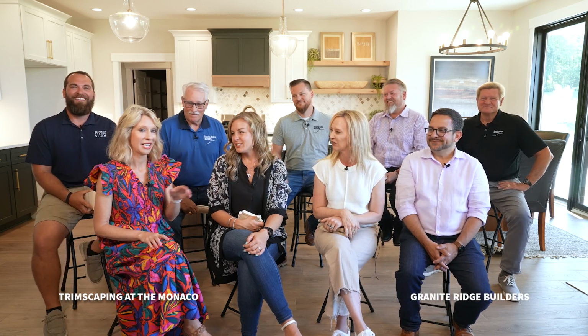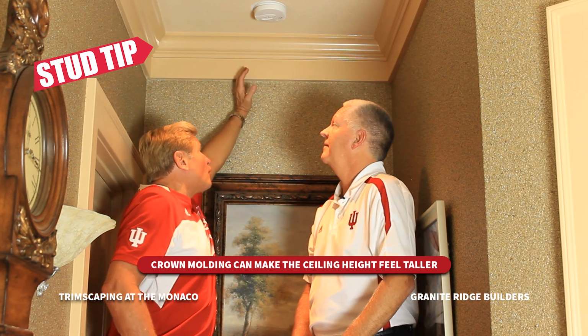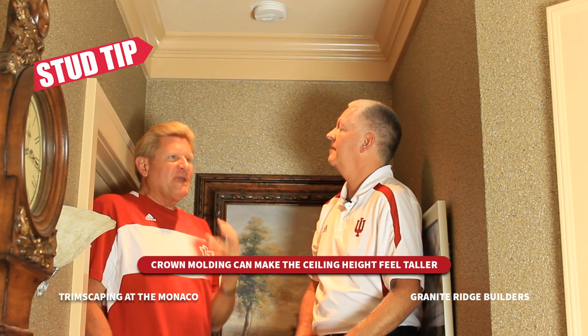Well, to add to that, Charity, I have a stud tip. If you take a cornice molding or crown molding and add that, for example, in an 8-foot ceiling room, this will make your ceiling feel taller when you finish it off with that piece.